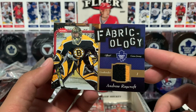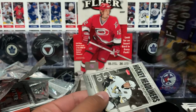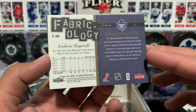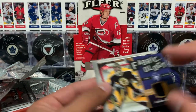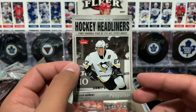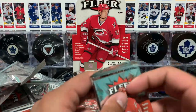Official game jersey. So the jersey was from when he was with the Bruins, but the card is for the Maple Leafs, which is, you know, the rivals. So it kind of goes back to earlier in the video when I was talking about that, but a cool Fabricology here of Andrew Raycroft. I mean, I'll take it. And then Hockey Headliners of Crosby, first overall pick of the NHL entry draft. So, five packs to go here, guys.